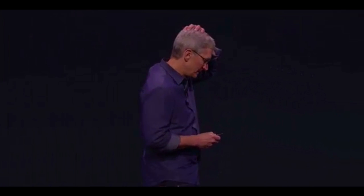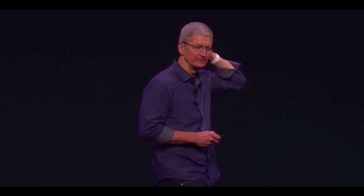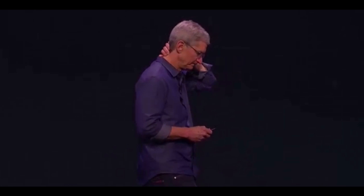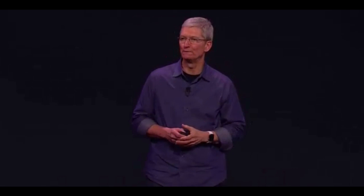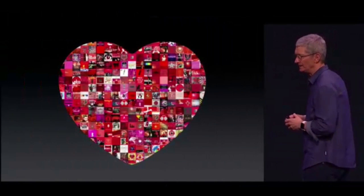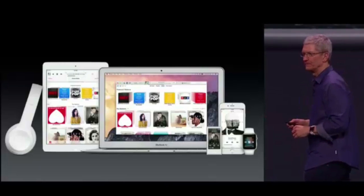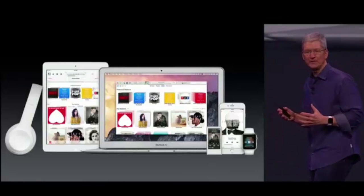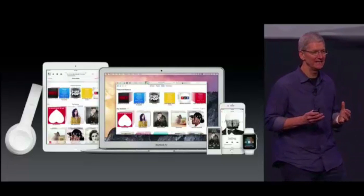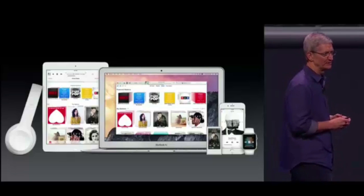Now, there's one other thing I'd like to talk about, and that is our love for music. Music runs deep in Apple's DNA, and it runs through the core of all of our products. Apple changed the way people listen to music a decade ago, and iTunes has been at the center of that experience.